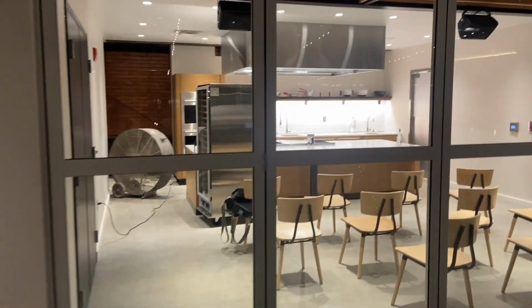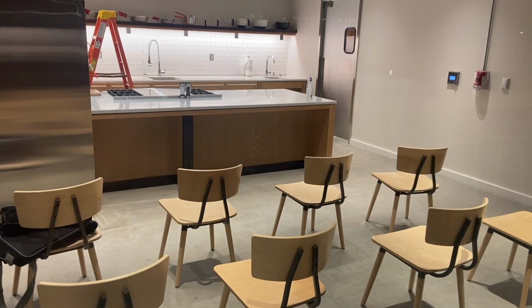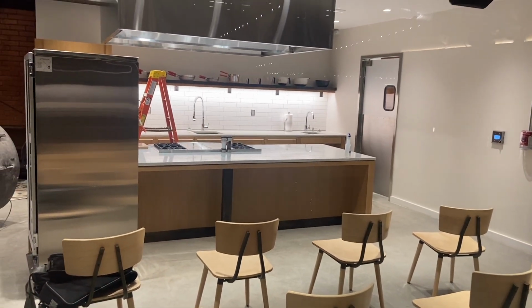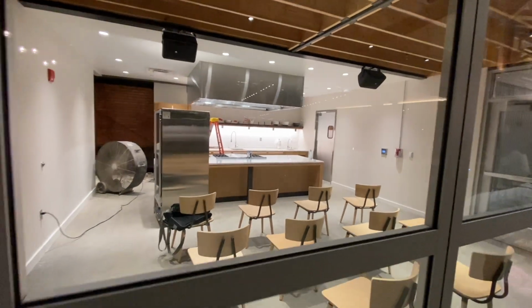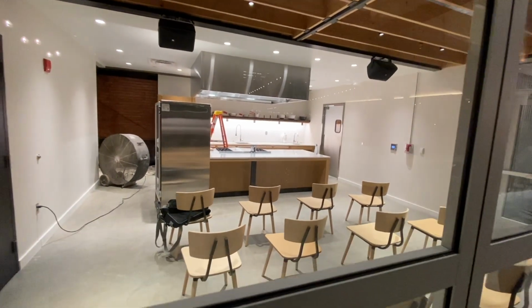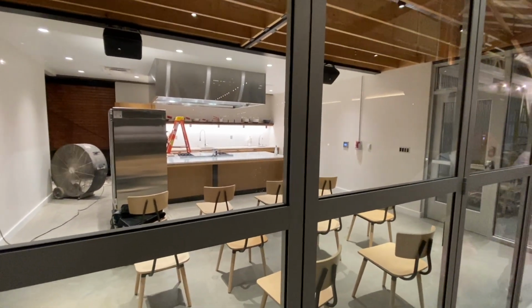It looks like we also have food demonstration areas where you can actually learn about cooking and stuff. Either that or else it's another restaurant that's just set up really weirdly. But definitely good options, possibilities of things that could be happening here at Electric Works.